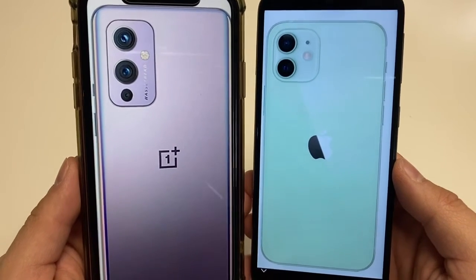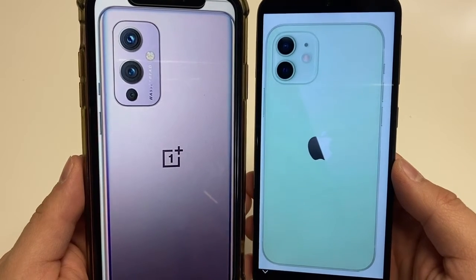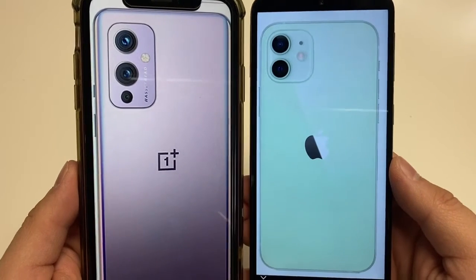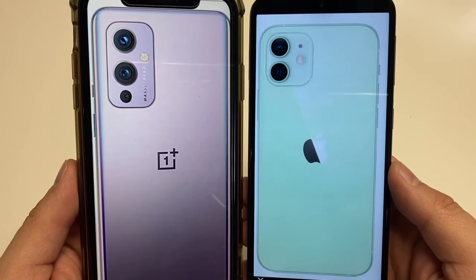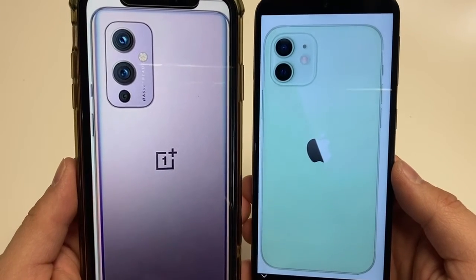For the internal storage, the advantage goes to the OnePlus 9, starting off at 128 gigs. And the iPhone 12 starts off at 64 gigs, although you could step up the storage for both of these devices, but obviously you will pay more. There is no expandable storage for either of these devices.